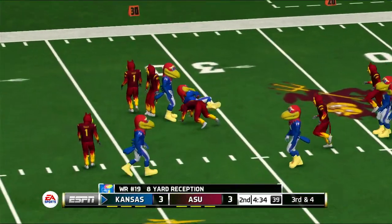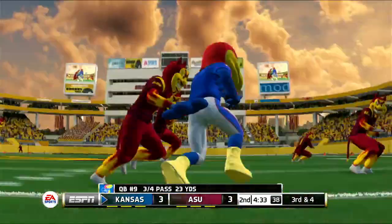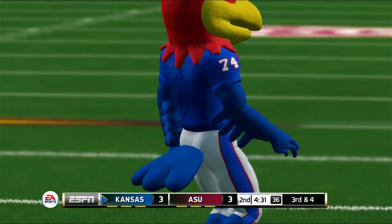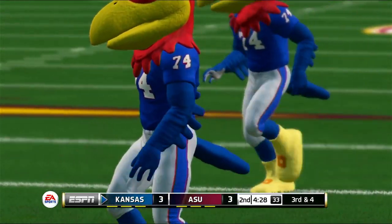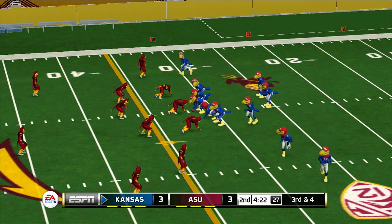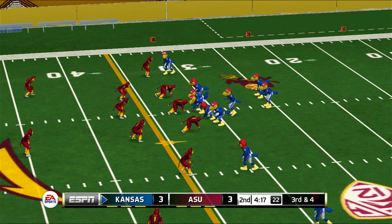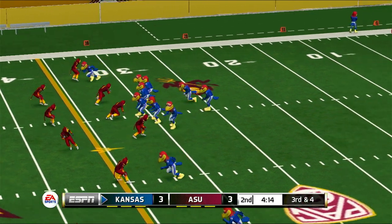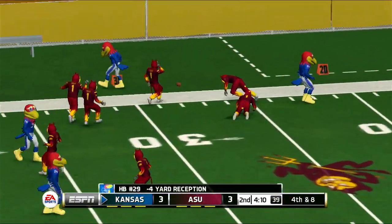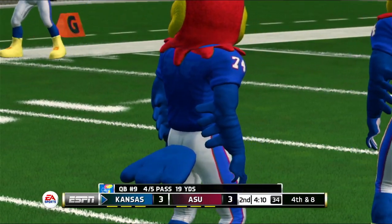Pass is caught. The defense lays him out. Number 24 on the tackle at the 31-yard line. So it's third down now, and they're going to need about four. And they push him out around the 27-yard line. That's a score on the play. That makes it fourth and eight.